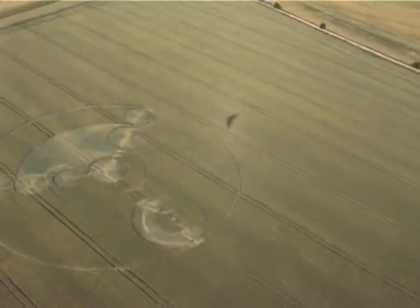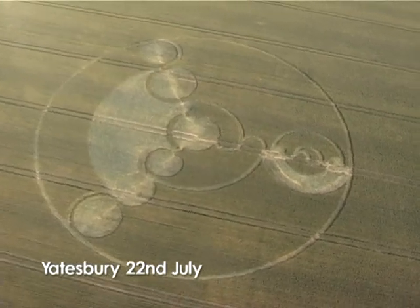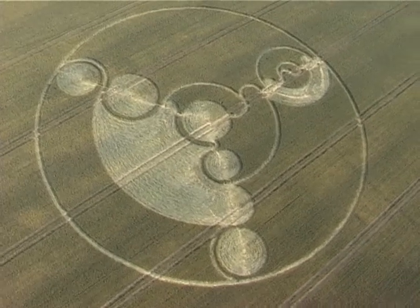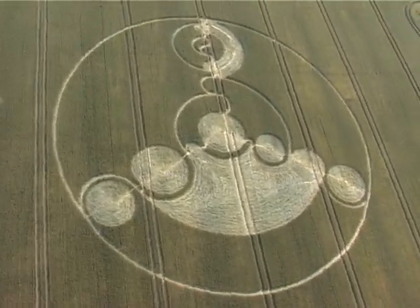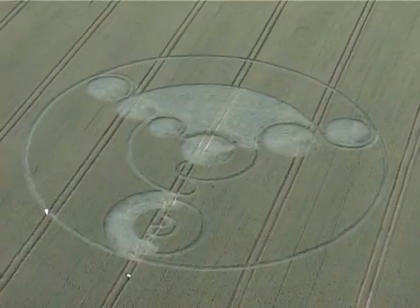This formation near the village of Yatesbury clearly reveals echoes of the Causeway Enclosure formation. Although this time there is no central axis, we can witness interlocking shapes, very similar to its predecessor at Windmill Hill. These two events were certainly connected to each other.